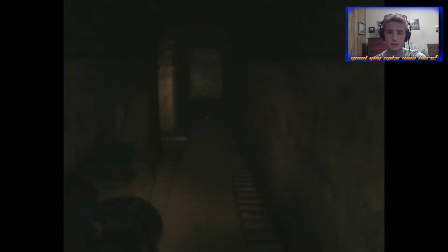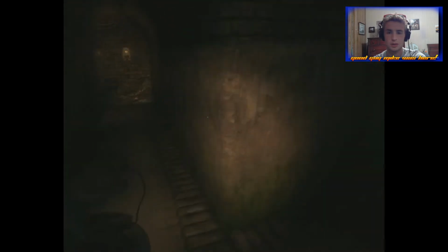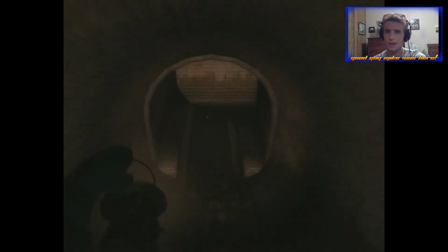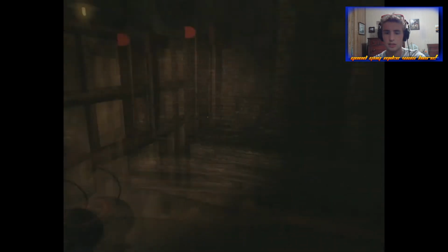Okay. So... what happens if I go straight? It's a dead end. And that way's a dead end. So I have to go down. Okay, let's follow this around. So that's the sluice gate. Right, so we open sluice gate number one.